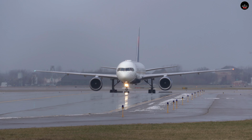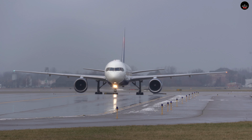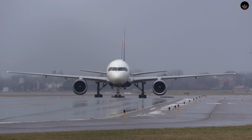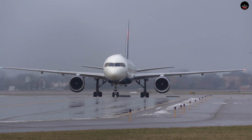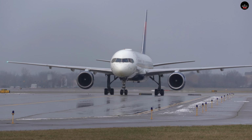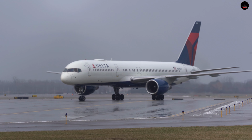Delta 75. Where the Cavs play tomorrow, so they'll be heading out either tomorrow afternoon, tomorrow evening, or Monday. So keep an eye on that.